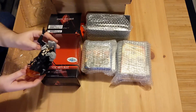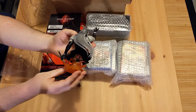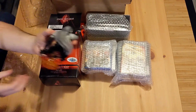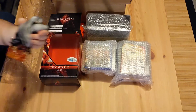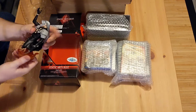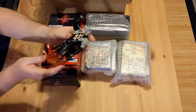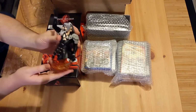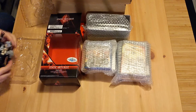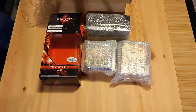I don't have a lot of figures like this, so I figured I'd start getting more. And you know, Final Fantasy, of course, is a good one to do it with. Actually, you can see that it's like a red and black ball on the back there. But yeah, the hair's got nice detail. I do kind of wish there was more of the sword, but I guess it makes sense for the piece. Still awesome. Very cool.